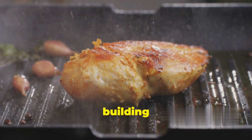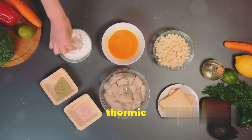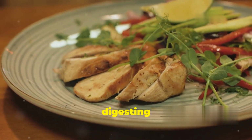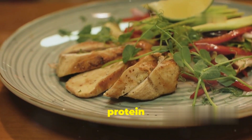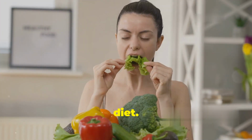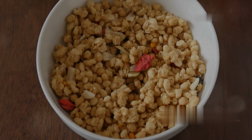Protein is essential for building and repairing tissues and boosting metabolism. It has a higher thermic effect than carbs and fats, meaning your body burns more calories digesting it. Include lean protein sources like chicken, turkey, fish, beans, lentils, and tofu in your diet. Protein helps you feel fuller longer and reduces cravings.